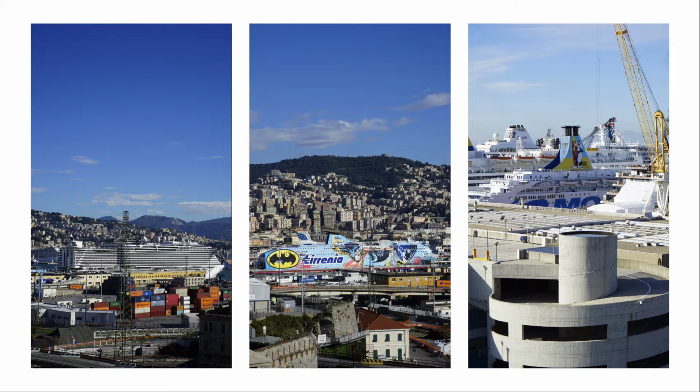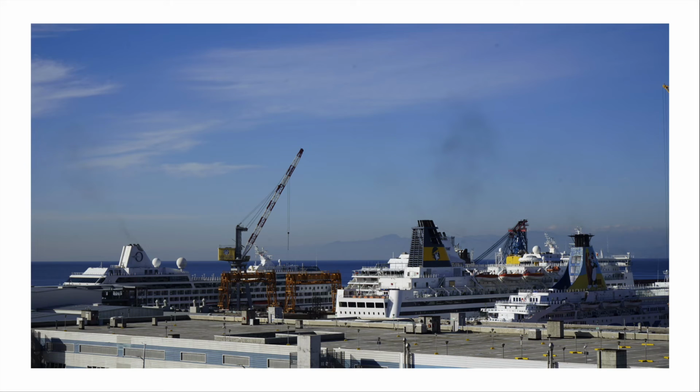When we were asked the question, how can you implement hospitality into the Port of Genova? We thought, well, guess what? It's already there. Cruise ships. And why should we compete with these gigantic floating buildings when we can just use it for what it is, a hotel on water?